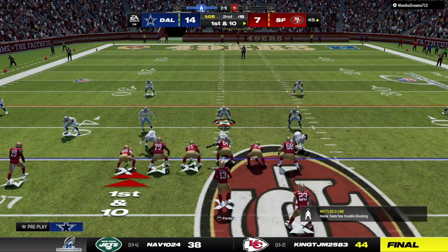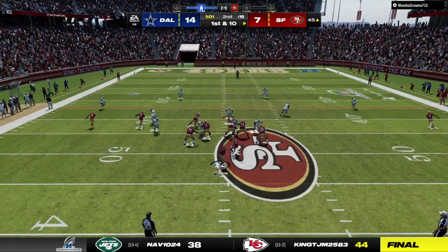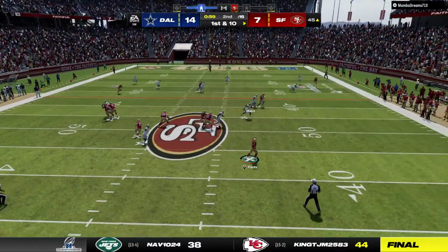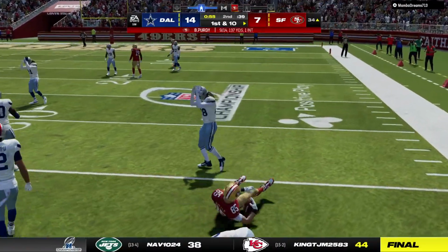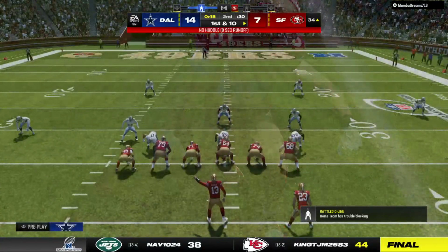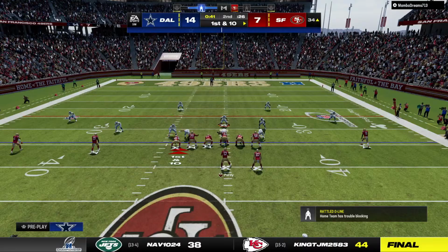Creeping up on a minute to play in this first half. On 1st down, Purdy. Flush to his right. The first catch of the game for George Kittle. And he gets this inside the 35-yard line. 1st down now, but that clock rolling.